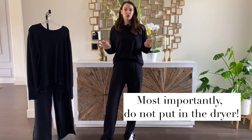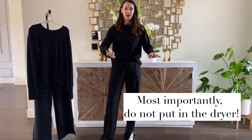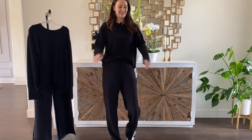So just make sure you don't put these in the dryer, unless maybe you're not tall and you're watching this video and you just think this is a really cool suit and you want it to be short. Go ahead and throw it in the dryer, okay, because it will shrink up. So just take good care, and it will be good to you. That's what I always like to say.